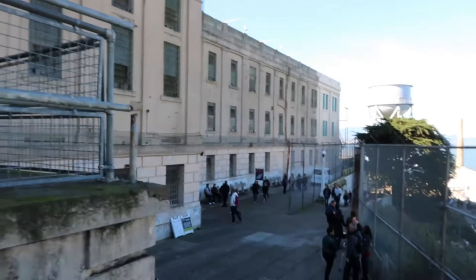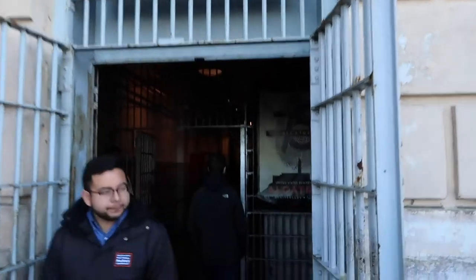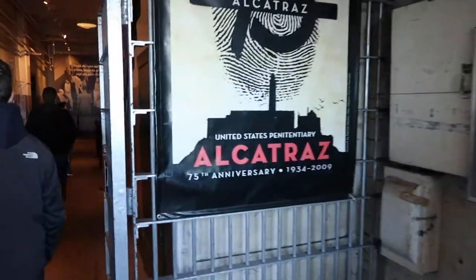So we came through the gate outside of the warden's headquarters, and now we're really at the prison cells and the rest of the main prison area. Time to look around. And we're walking in the main prison. Here we go. So this is where they would issue clothes.